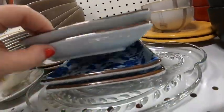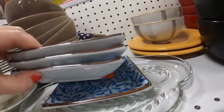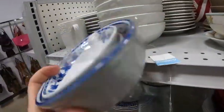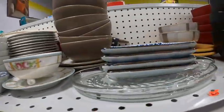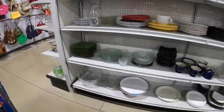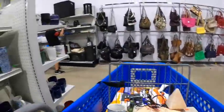They were cute little... They're not coasters, they're just... Or maybe they are coasters. Are they coasters? I don't know. But whatever they are, I didn't end up getting them. So, well, let's leave this section.